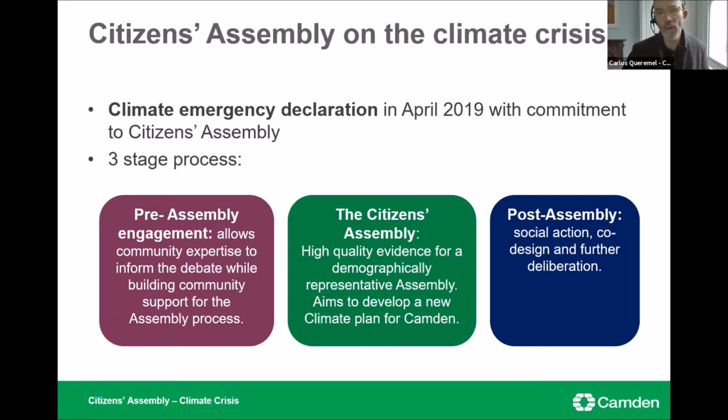And we did a lot of pre-assembly engagement because during the recruitment, we had some criticism that even though we have around 80 people in our assembly, it still does not represent the views of everyone out there because it's just a selected number of people. So we did a number of pre-engagement activities that fed into the assembly, and I'll talk about it in a minute.